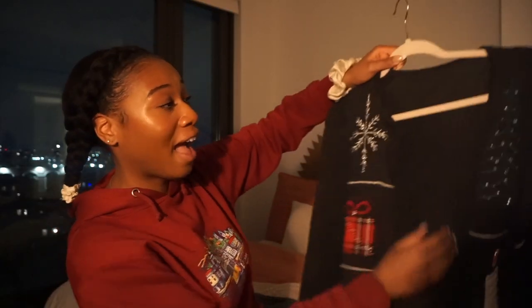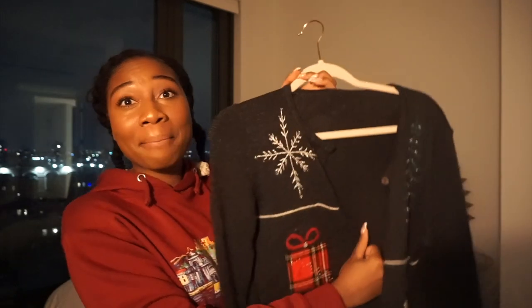I'm going to wear this little Christmas sweater. I got this from Urban Outfitters literally probably in 2015. Maybe 14. It was before I graduated undergrad. So I've had this sweater for quite some time, but I love it and it's just so beautiful. So I'm gonna wear this, probably just a tank top and then some sweatpants because it's a pajama party. I don't wanna be overdressed.